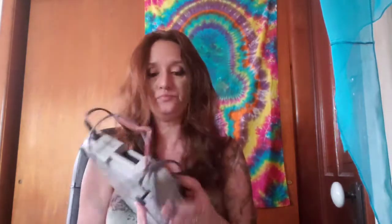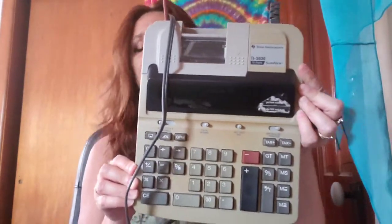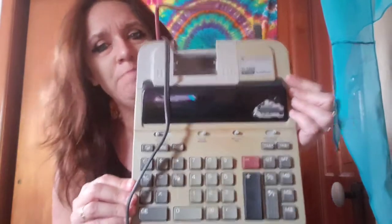And the first item I'm going to share with you is an electronic Texas Instrument calculator. It's one of the bigger ones, and the reason I picked this up was it was only $1.50, so that's why I bought it. And I know there is a market for these calculators. Vintage calculators sell pretty well.